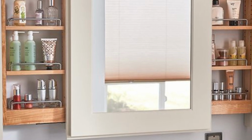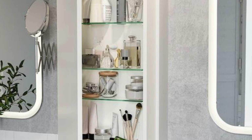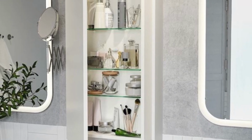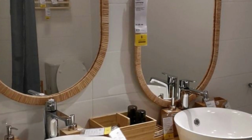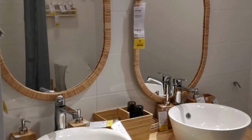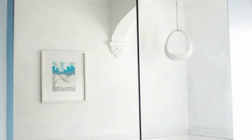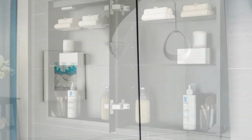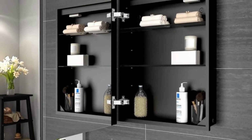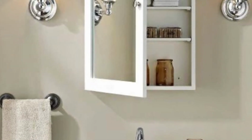IKEA is renowned for its innovative and affordable home furnishing solutions. Their bathroom mirror cabinet ideas are no exception. These mirror cabinets seamlessly blend functionality and style, offering a range of design options to enhance your bathroom space. IKEA bathroom mirror cabinets come in various sizes and styles, allowing you to find a perfect fit for your bathroom.